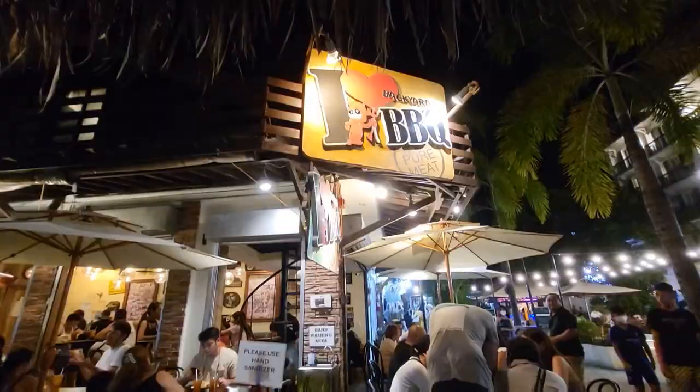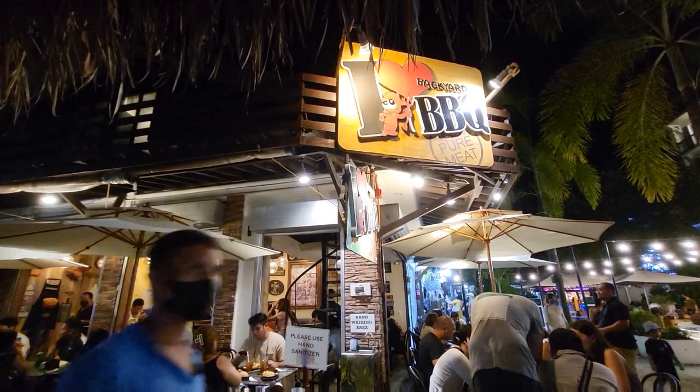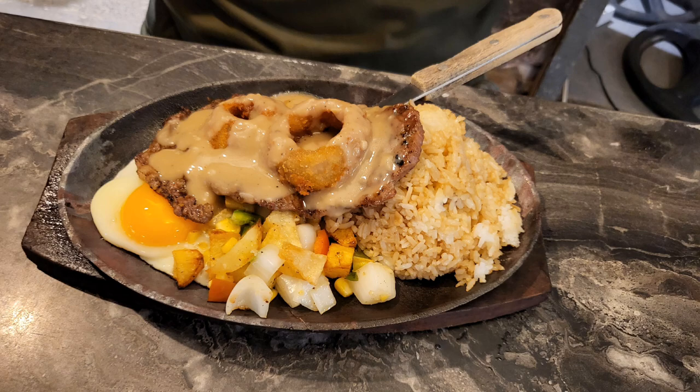Time to try this famous I Love Backyard Barbecue. Again, it's so convenient because it's just a 3-minute walk from our hotel.